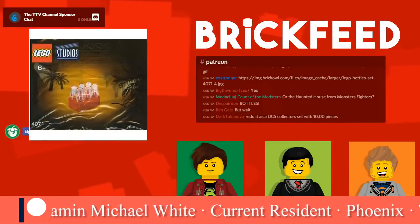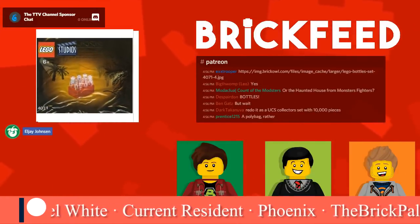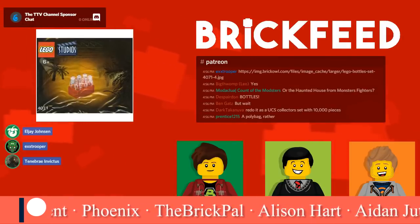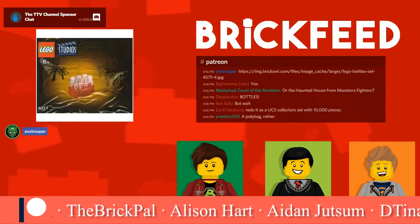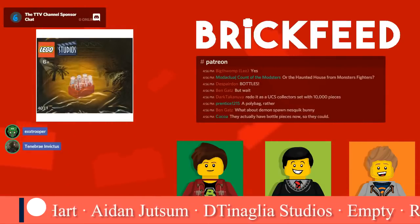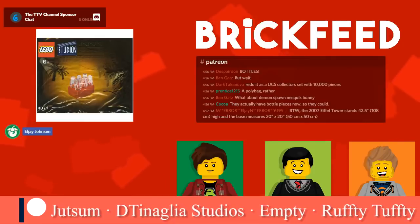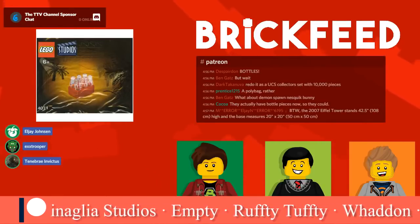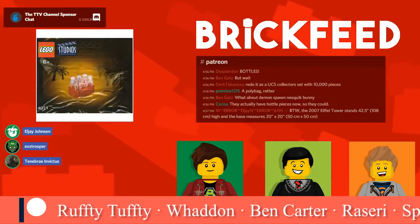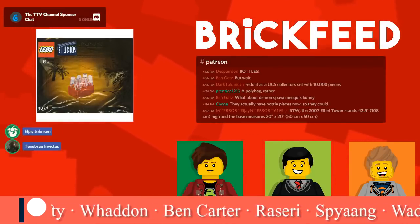Behold, everyone, Lego Studios set number 4071 Bottles. This is the good guy of Lego system. This set right here. This is what you guys are witnessing. The good guy of what system? A marvel in Lego's history. It looks more like a DC set to me. I could remaster those. What?